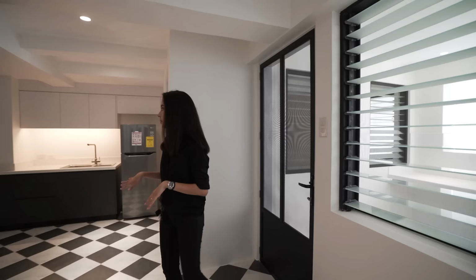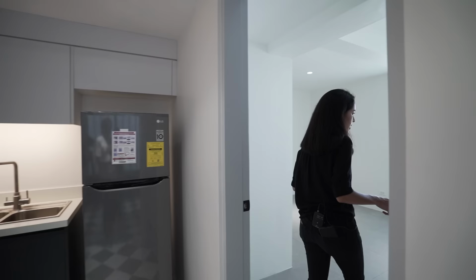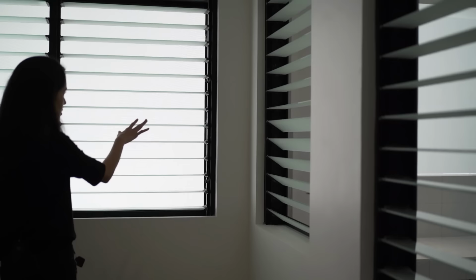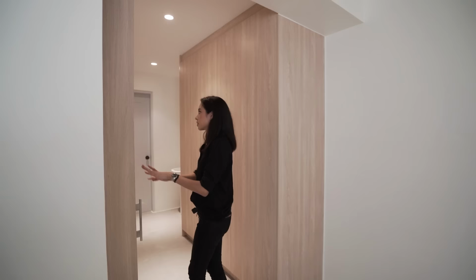So here we have the daily kitchen, and again, it's already fully equipped. You have counter space, you have your stove, your hood, your sink, and then a refrigerator. And then in here, we have the staff quarters. This is also one of the best staff quarters I've seen. Personally, I would love to live here. So you have a lot of space, you have a lot of windows, very breezy, right? And then here, you have a lot of storage. You have storage here, you have wardrobes here, and then you have the sink in here.